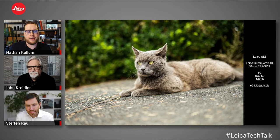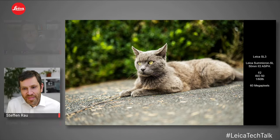This camera has a new hybrid autofocus system with phase detection, with contrast detection, and object-based detection as well. Steffen, this is your image right here. Would you mind sharing a little bit about the story behind this shot right here? Yeah, this image was one of the first testing sessions I made with the camera.